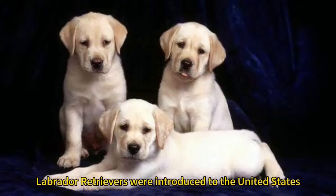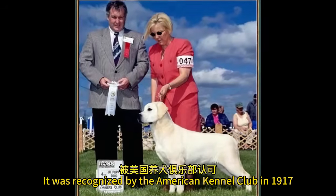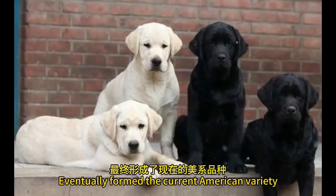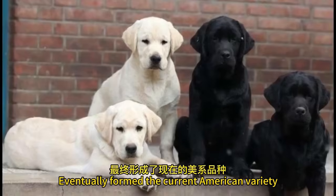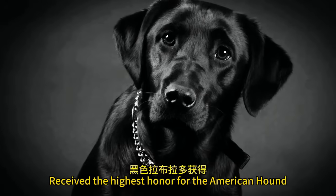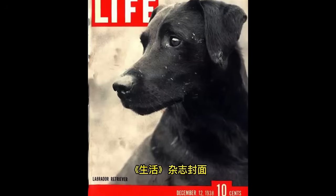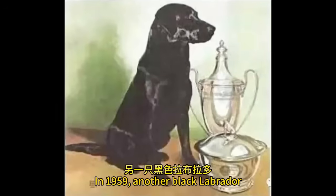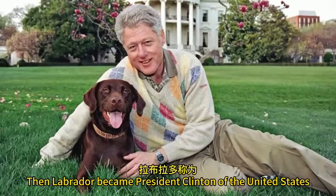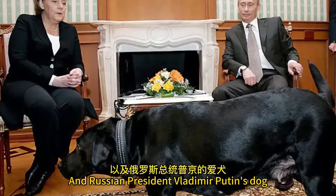Labrador Retrievers were introduced to the United States. It was recognized by the American Kennel Club in 1917. After the First World War, more Labradors were introduced, eventually forming the current American variety. In 1938, a black Labrador named Aiden Blind received the highest honor for the American Hound. She was on the cover of Life magazine. In 1959, another black Labrador, King Barker, was put on a U.S. postage stamp. Then Labrador became the dog of U.S. President Clinton and Russian President Vladimir Putin.